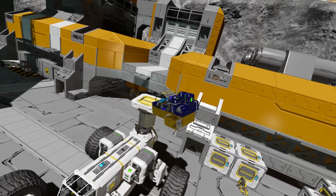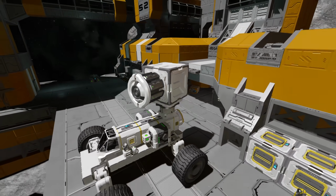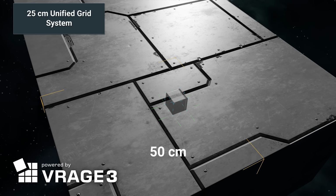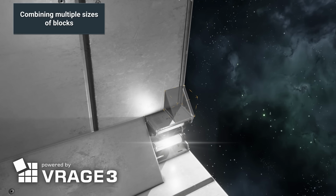No longer do you need to mess with subgrids, no longer do you need to mess with rotors and hinges to get your large and small ships to connect. It's all in one system. And it goes further than that, as you can go even smaller than small grid, to 25 centimeters. The level of detail you're going to be able to have on your ships is going to be insane.